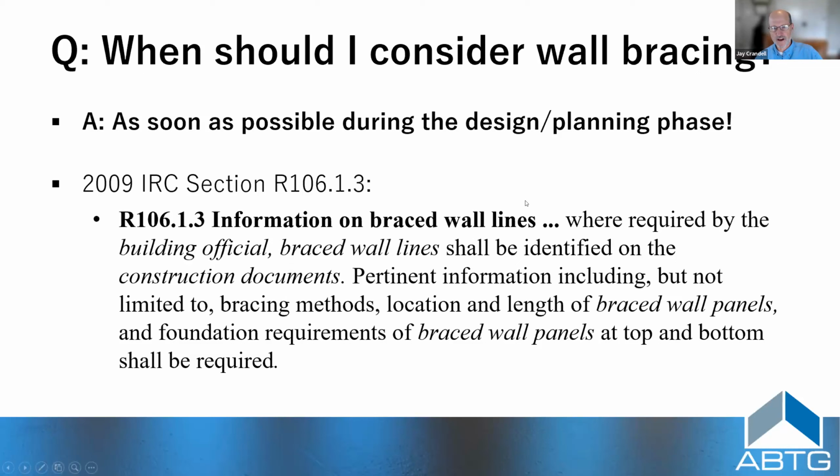And the code itself actually requires it, if the building official requires it, but I think it's a good practice. The braced wall lines should be identified on the construction documents for the framer to make sure everybody's on the same page and we don't have a major error in a building plan. And believe me, they do happen. And having them on the construction documents is your only good hope, basically, of making sure it's done right and giving the inspector something to actually look at to confirm it.